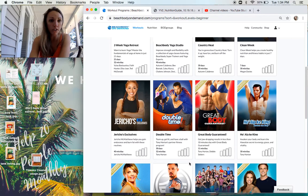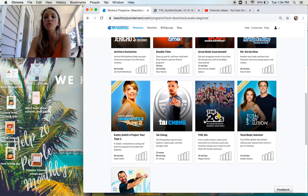Double Time is an awesome one if you want to get your kids moving with you, or maybe you have a spouse who is less mobile than you. Do this one. It's a really fun partner workout. Total Body Solution is like physical therapy for your body. There are certain sections for your knee, your neck, and your back. So if you need something really healing, that's great.